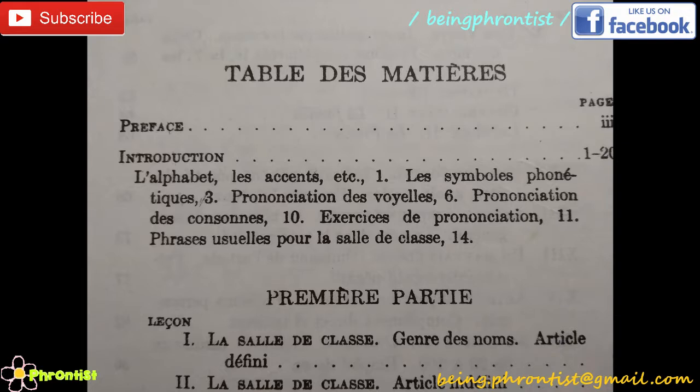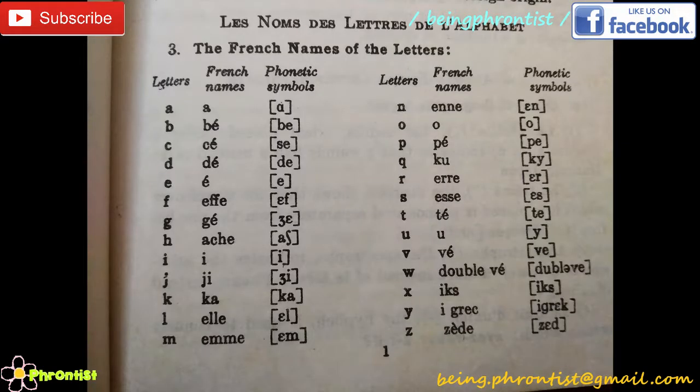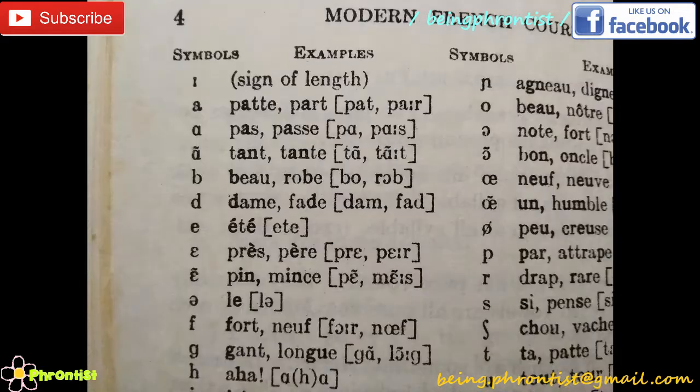Best thing about this book is that we are provided with English pronunciation with the help of English phonetics almost everywhere in the book, which teaches us how to pronounce the given French words. Let's have a quick look at the lessons.